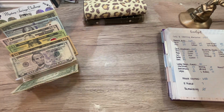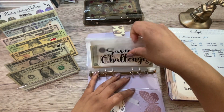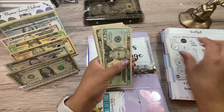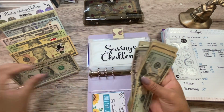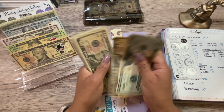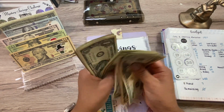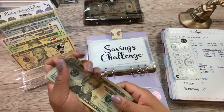All right, so we're done with this one. Next is the savings challenges. All right, so this one is finished today. We are stuffing the last amount, which was $7. So 5, 6, 7. So in here we have 20, 30, 40, 50, 60, 70, 75, 80, 85, 90, 91, 92, 93, 94, 95, 96, 97, 98, 99, $100.